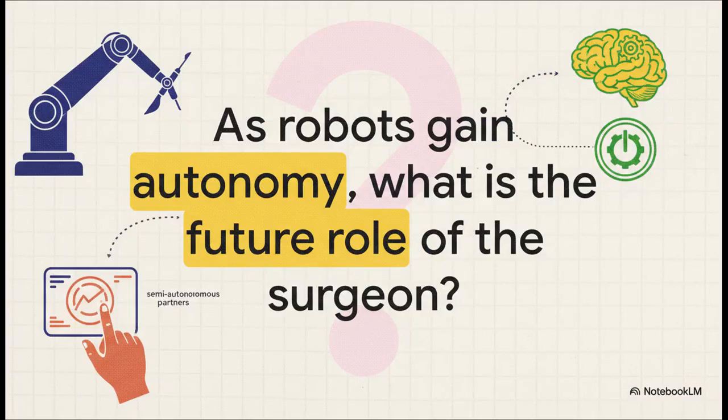Which brings us right back to our big question, but with a whole new angle. It's not just if a robot can perform surgery anymore, but how. As these systems evolve from being simple tools into semi-autonomous partners, what does that mean for the human surgeon? Will their role become more like a mission commander, a supervisor, or something else entirely? The answer to that is going to define the next chapter in the story of surgery.